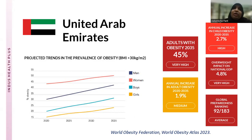So I would like to take a moment to appreciate RAC Hospital over here for their sincere efforts in recognizing this as a problem and taking initiatives and steps to mend this problem, which are very important at the public health level. Their work is commendable, and I would like to appreciate their work.